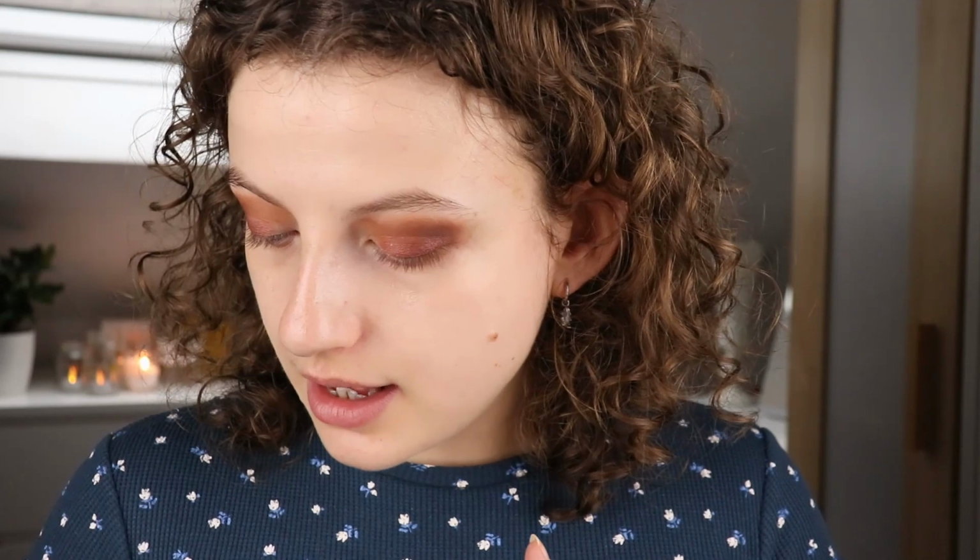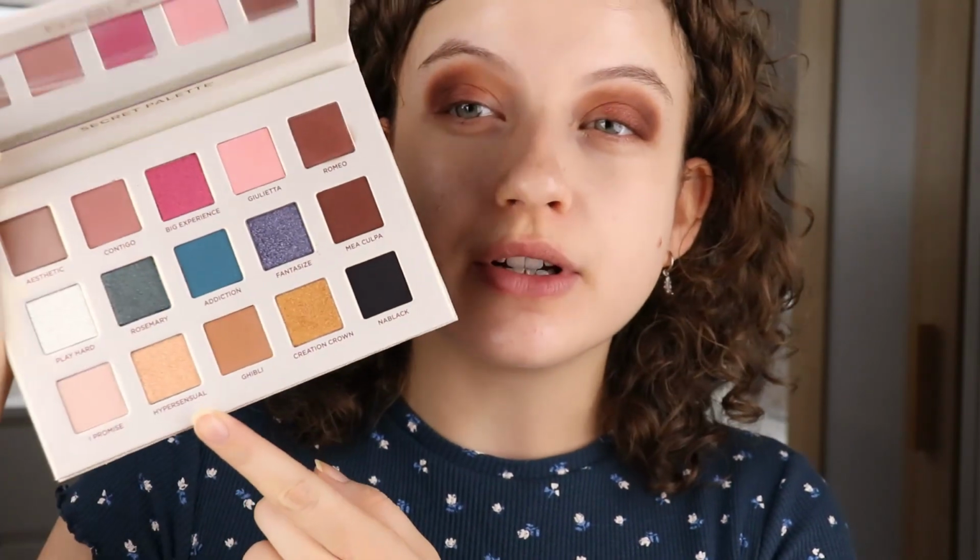This shimmer is pretty satiny. It's quite pigmented, it's quite pretty, but it is not very textured or dimensional or something like that. But Nabla always has different textures in their palettes. It's just something that they do. I see some shimmers here that do look a lot more shiny and a lot more reflective and textured. And I have to go and look for something to wipe my hands off. I forgot everything. Okay, I'm gonna apply the shade Hyper Sensual now.